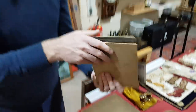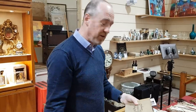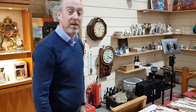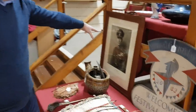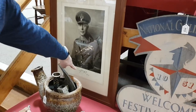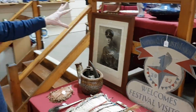So that's estimated at 300 to 400. I think it works out at about £10 per drawing, which is nothing, is it? Could do a lot better, well, it must do a lot better than that. It's a lovely thing. It's just after the Second War period, of King George here. Signed by the King as well, it's 1949. Estimate 300 to 400.